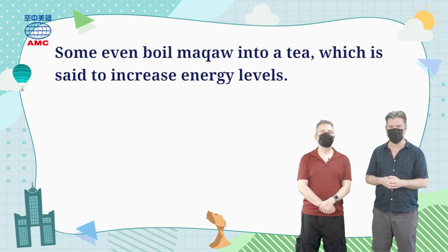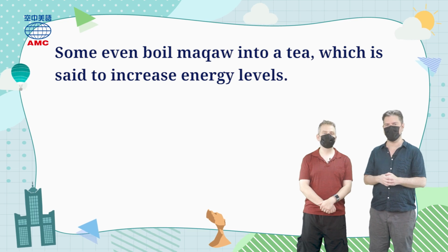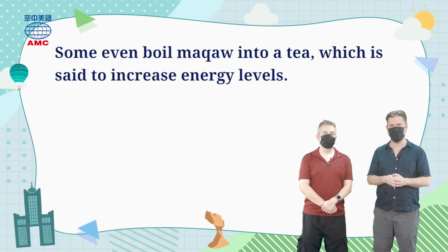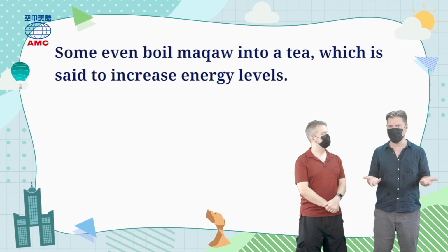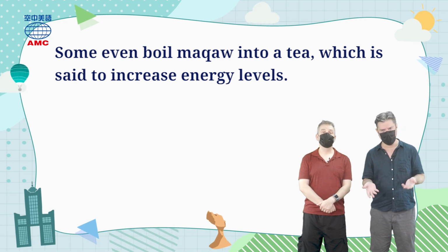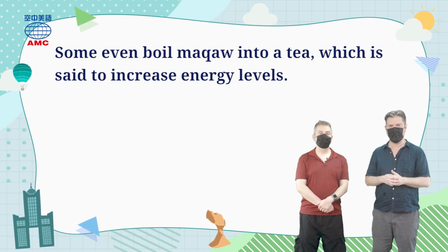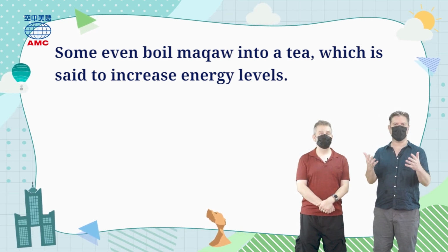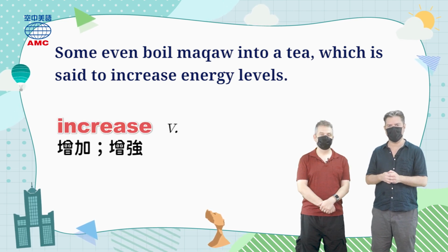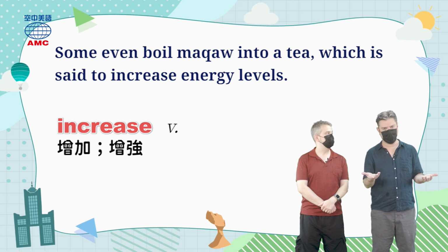And you can even drink this spice. It says some even boil Magao into a tea, which is said to increase energy levels. Well, we drink ginger tea. Yep. I wouldn't be surprised if lemongrass tea was a thing. So yeah, why not Magao tea? And if you believe some of the medical stuff, it could also not only taste good, but could also increase your energy levels while increasing your immune system too.